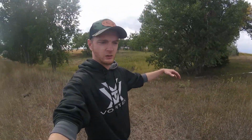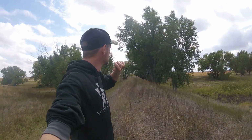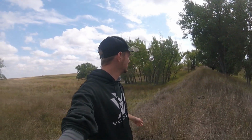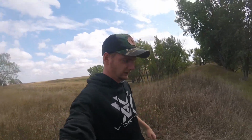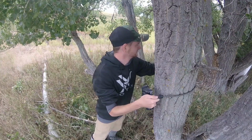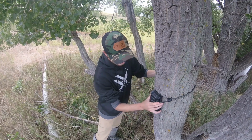So I'm standing right now where all of these trails come together, and that's the tree we're going to get in right back there. So it's about 20 yards, perfect, on the dot right here. Perfect shot, exactly what we're looking for. So here on that side, see if there's one on this side. Maybe there might not be one on this side. Yeah, there's not going to be one on this side, but we'll see about maybe putting that trail camera on that tree right there, facing it out this way.